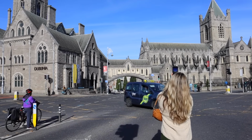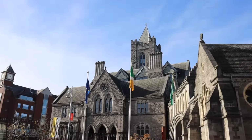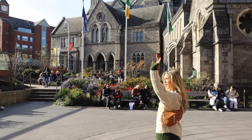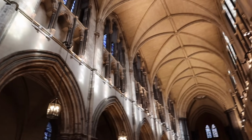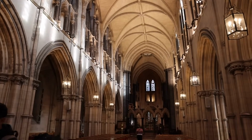Made it to one of the most historic churches here in Dublin. We're in Ireland! Woo! Here's the interior of the church. I actually think this one's prettier than this morning's.